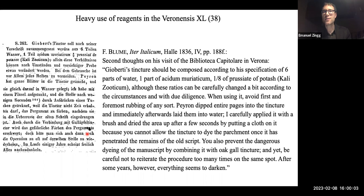I carefully applied it with a brush and dried the area up after a few seconds by putting a cloth on it, because you cannot allow the tincture to dye the parchment once it has penetrated the remains of the old script. You also prevent the dangerous dyeing of the manuscript by combining it with oak gall tincture. And yet, be careful not to reiterate the procedure too many times on the same spot. After some years, however, everything seems to darken.